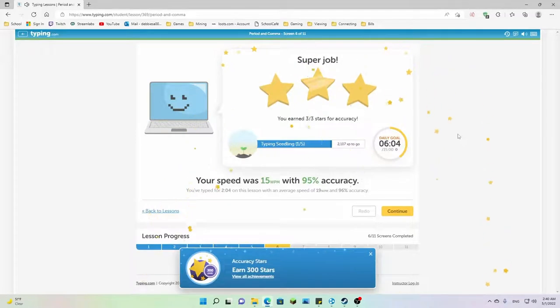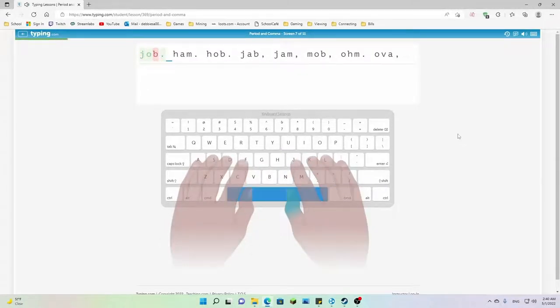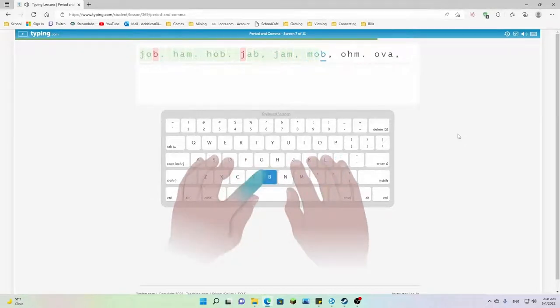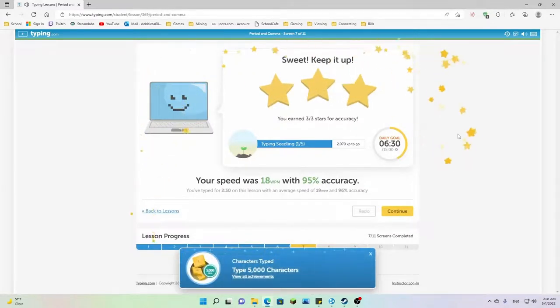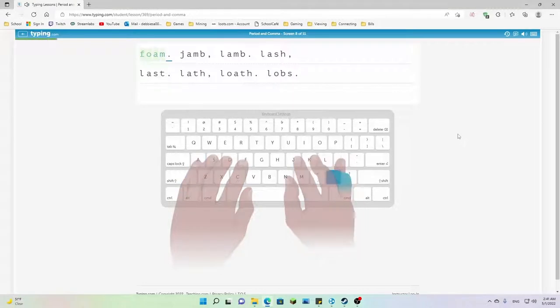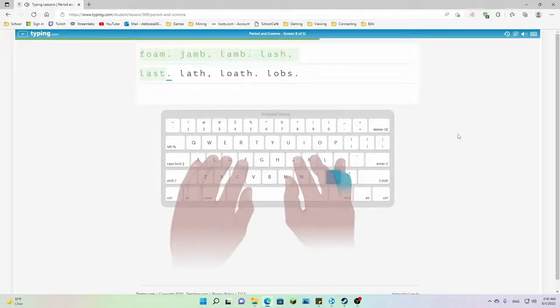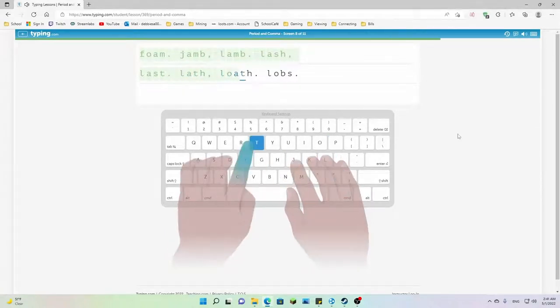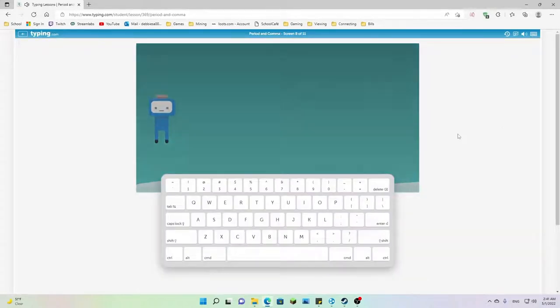Oh, we got 300 stars! Yay! Oops. Period. Period. Period. Comma. Boom. Period. Let's see if the commas are hard. Okay. I think I might be getting the hang of it.